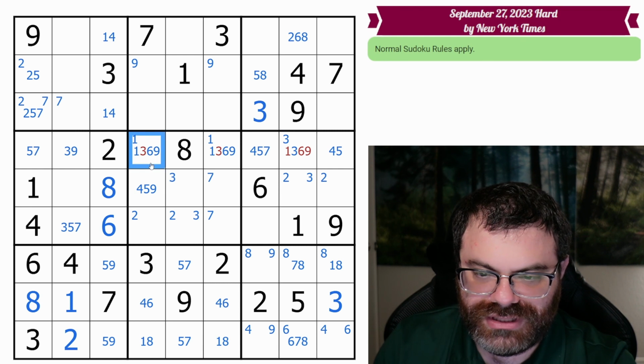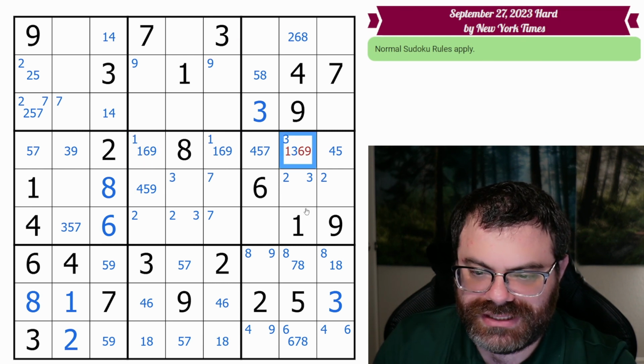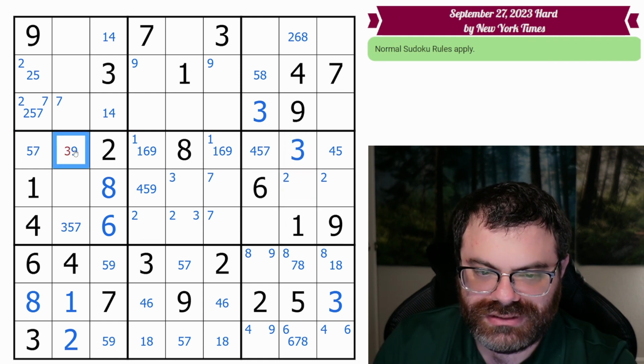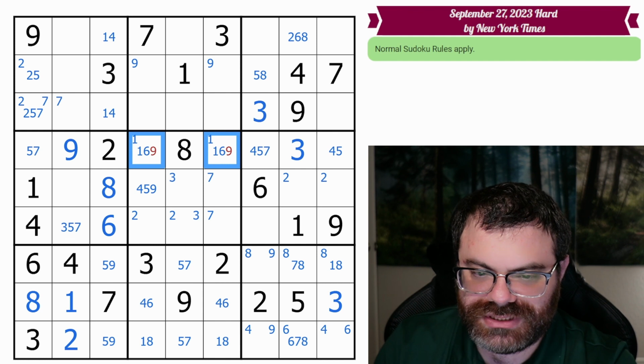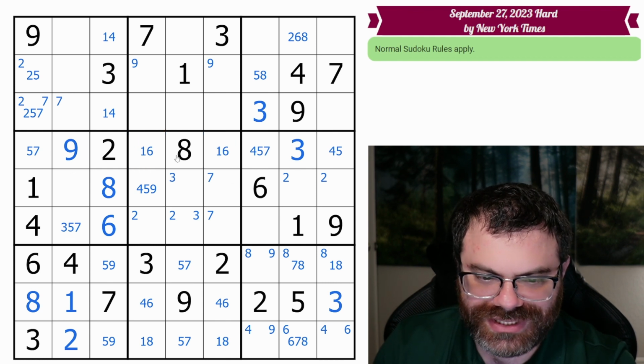This sees a 3. This also sees a 3. And this sees 1, 6, and 9. So this is now only 3. Nice. So this is only 9. This is a 1, 6 pair. I think that might have been the spot. We'll see. This 1, 6 pair could be helpful.